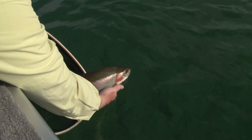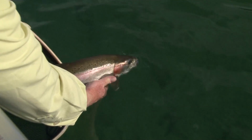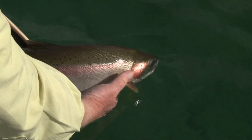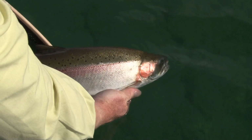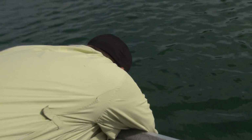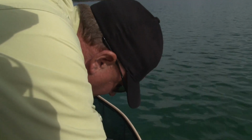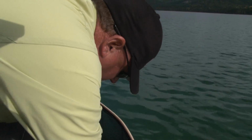And he seems ready to go. He's a good 20 inches. That's a nice fat fish. Look at the sides on that. Let's take a quick tape on him. 22? Oh no. 20. 20 on the nose, so probably 3 pounds. Excellent fish, at least. And we'll just let him go.